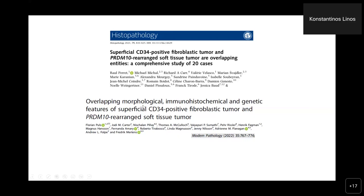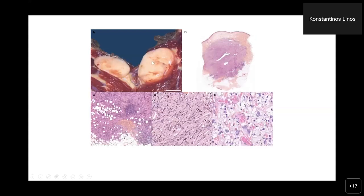They have overlapping morphological, as I show you, immunohistochemical, as I show you, and actually genetic features. And this is another case of superficial CD34 fibroblastic tumor. Again, this was a little bit deeper, going into the subcutaneous tissue, a little bit of fascicular growth pattern, but here this tumor is very superficial, with cells that have voluminous, clear cytoplasm, kind of resembling lipoblasts, with nucleomegaly and irregular nuclear contours looking pretty ugly, but with very low mitotic activity.